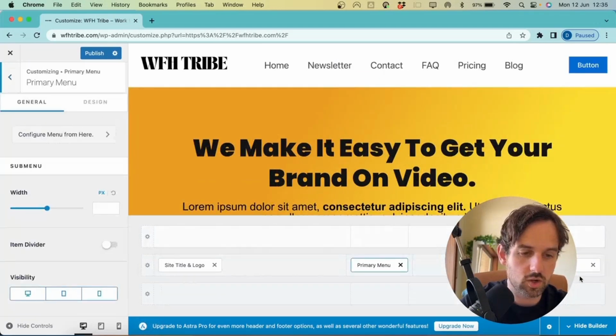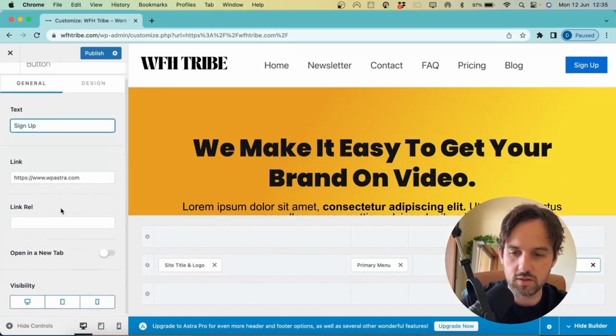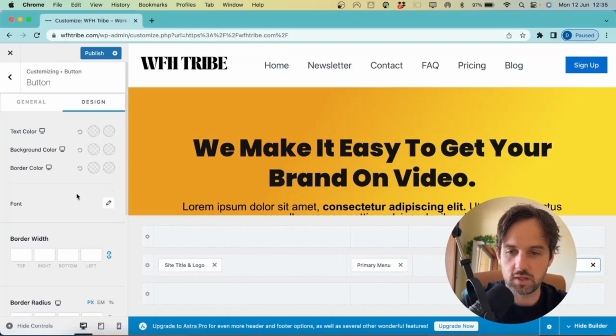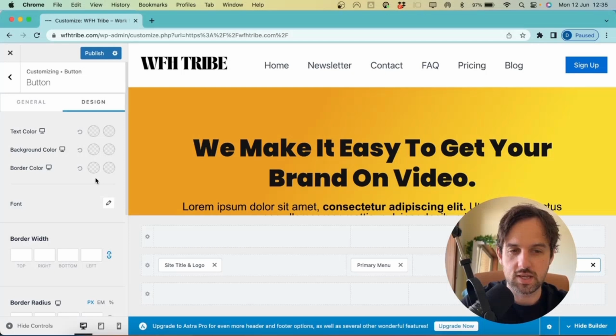So if you wanted to design that button, obviously you just click on button here and you can call it whatever you want. So we'll call this sign up. Then you can put a link there as well. And then over here, you can click design and you can design the button however you want, just like we've done any of the other buttons on the website. So for now, I'm going to leave that as it is. And if you want to have a header like that, that's absolutely fine.